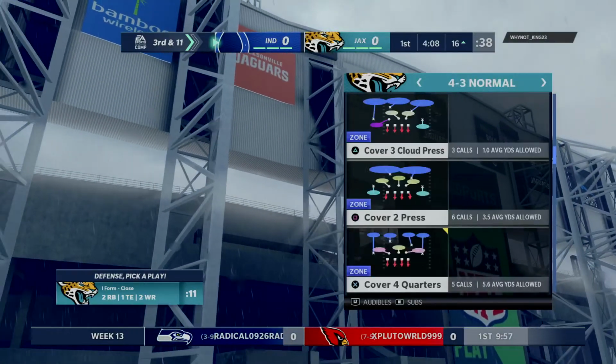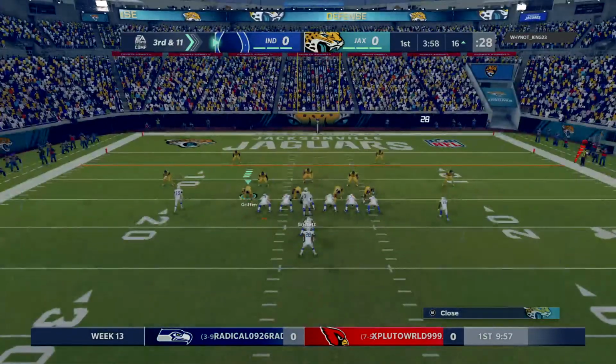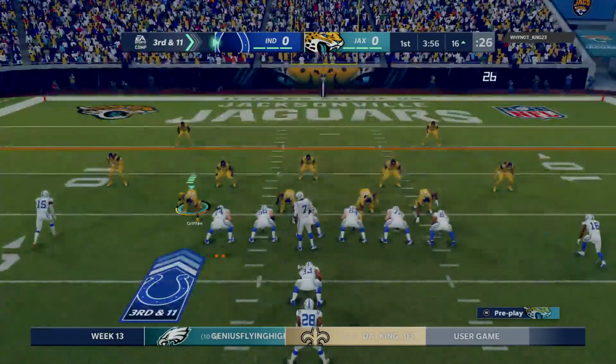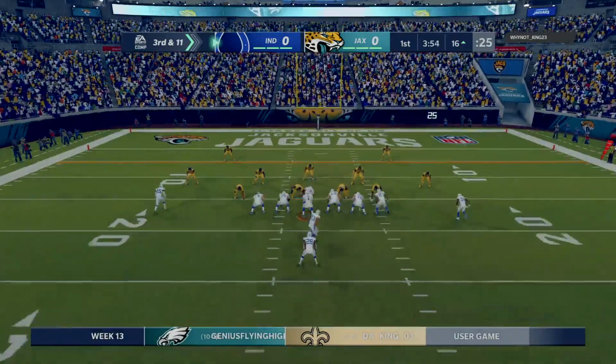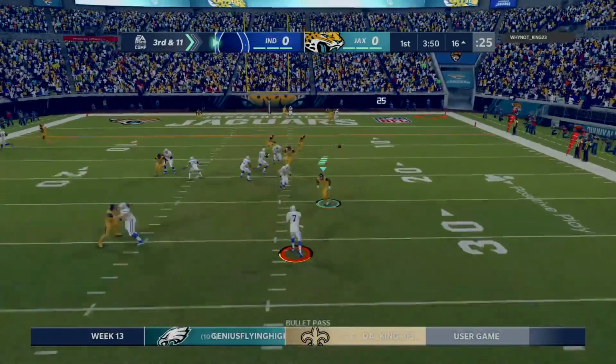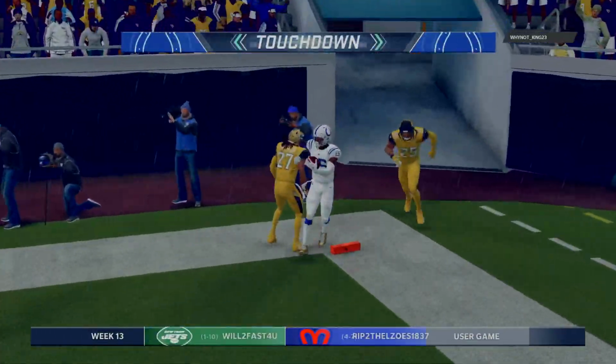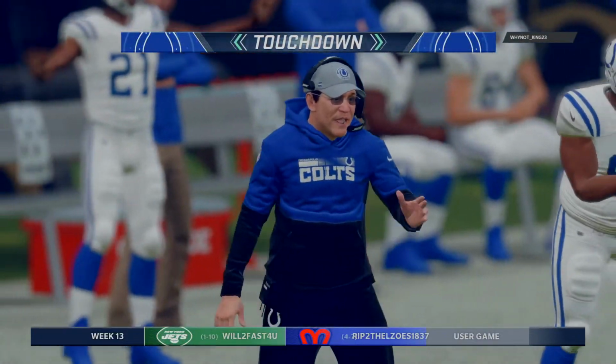And the big fella stuffed that one up in a big way. I think doubling him has to be a priority because you can't move up to the next level if you don't take care of him first. On 3rd down, Brissett. And that is caught. Touchdown, Indianapolis.